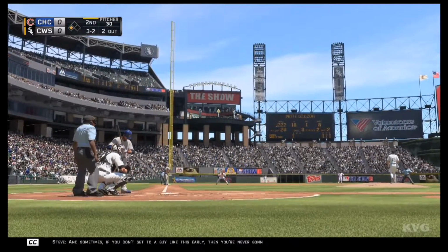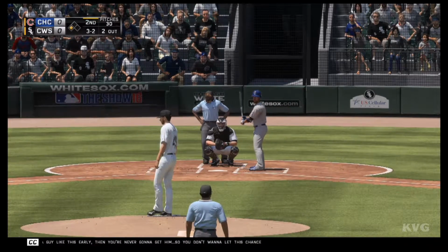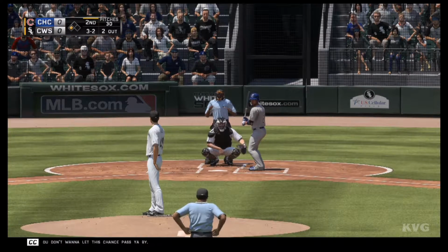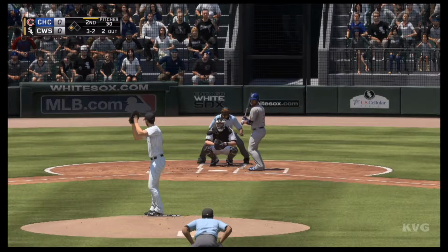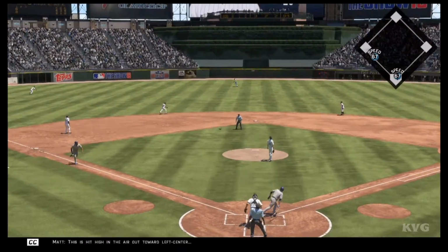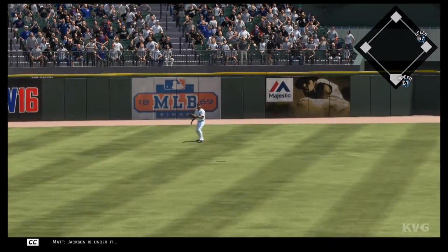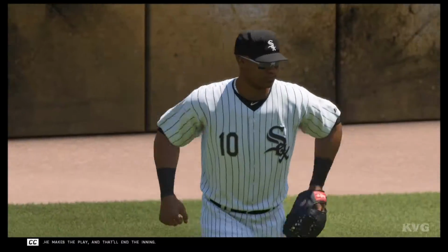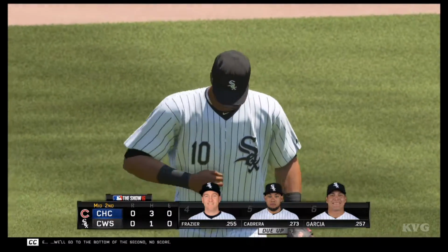And sometimes if you don't get to a guy like this early, you're never going to get to him. So you don't want to let this chance pass you by. Has to be thinking strikeout here. This is hit high in the air out toward left center. Jackson is under it. He makes the play, and that'll end the inning. Cubs strand one. We'll go to the bottom of the second. No score.